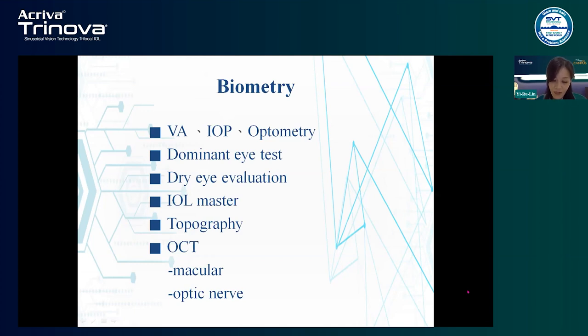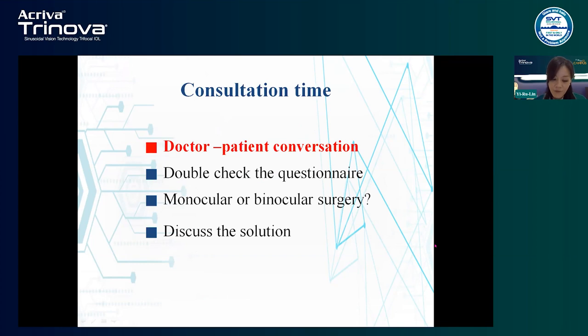And the last one, I will do the OCT because it is important to rule out some abnormal macular or optic nerve disease. After the patient education and examination, I will take some time to communicate with the patients and double check the questionnaire. And I will check if they prefer monocular or binocular surgery, because binocular PCIOL implantation is much better. However, if they want monocular surgery, it would be okay too, but I will let them know some of the risks or situations they will face.